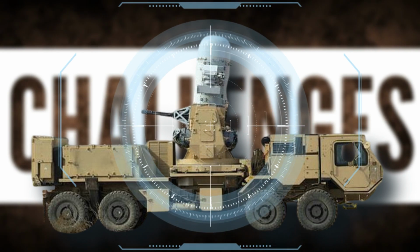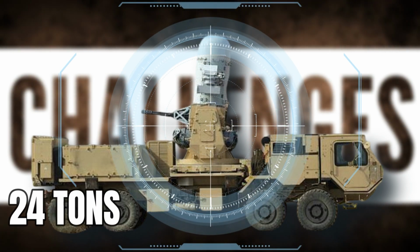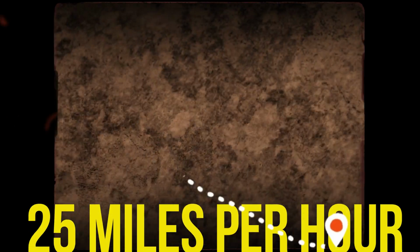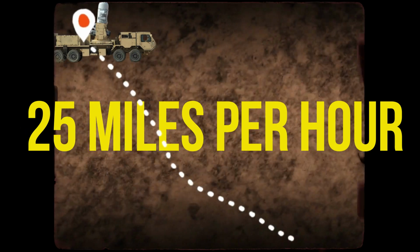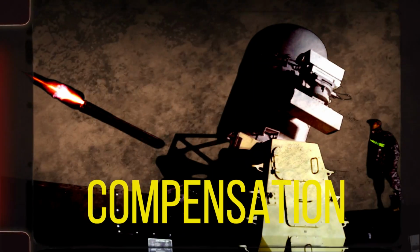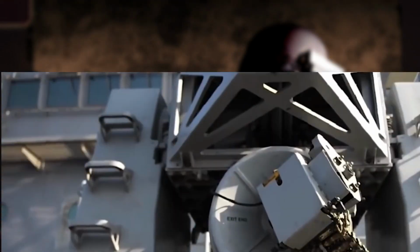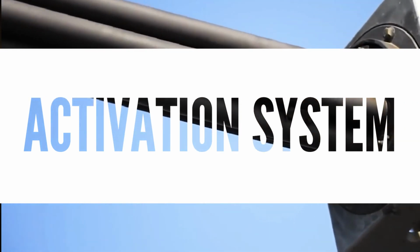Due to the detection and guidance equipment attached to it, the weight of the overall system exceeds 24 tons. Due to the excessive weight of the Centurion, the whole system could not be transported at a speed of more than 25 miles per hour. There was some form of compensation put in place on the Centurion. The system has a quick activation system which can take a combat position in less than 10 minutes.